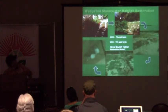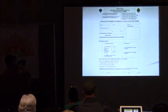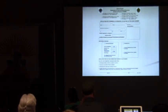Next. Oh, this is the wedge-tailed shearwater restoration. Next. So I was hoping that I could get Ryan Peralta, but I called him super late and he wasn't around.